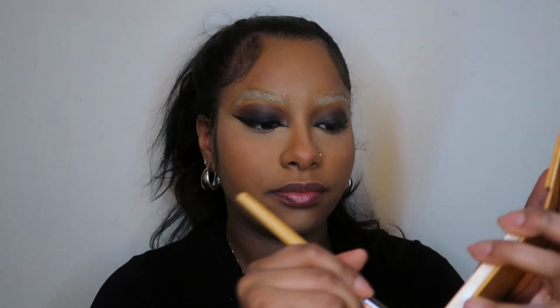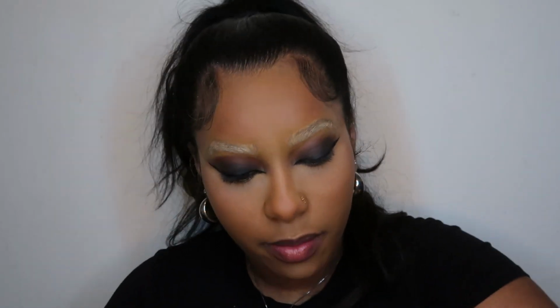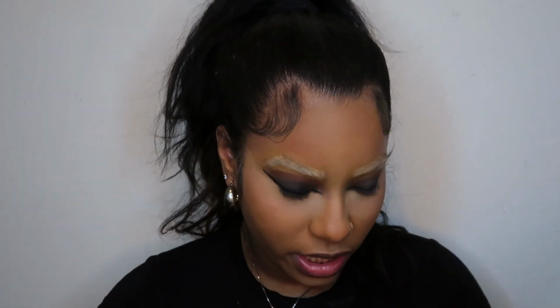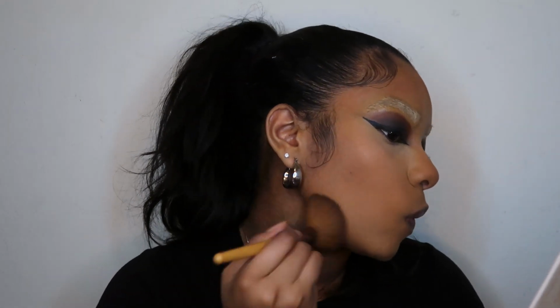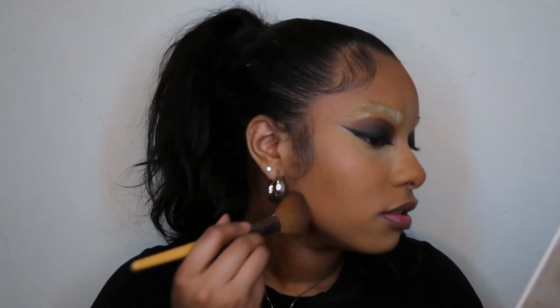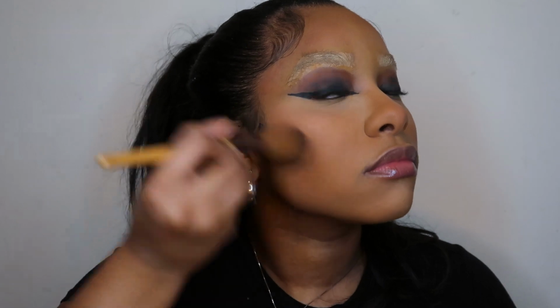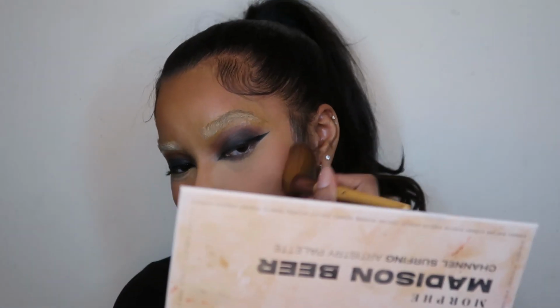Okay. My Juvia's Place in the darker shade. I think I need to get a darker shade of this because when I bronze with it, I feel like I need to put a lot in order to get the bronze I need. Because it just ain't dark enough for me. I shouldn't have to put a shit ton to get that bronze, you know? Because I need my face to look snatched. Of course, I could have cream contoured, but I don't feel like it right now.